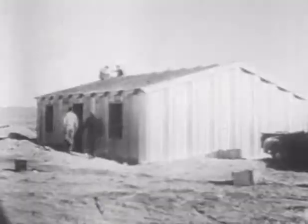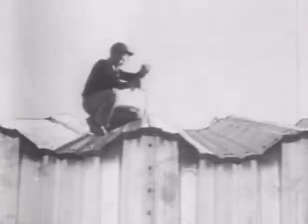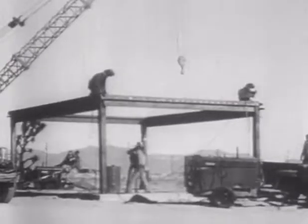The force that can destroy our world unless we find the road to peace now. Operation Doorstep's Survival Town atom test measured a model village in the Nevada desert against the awesome power of nuclear energy. Buildings of various materials went up.